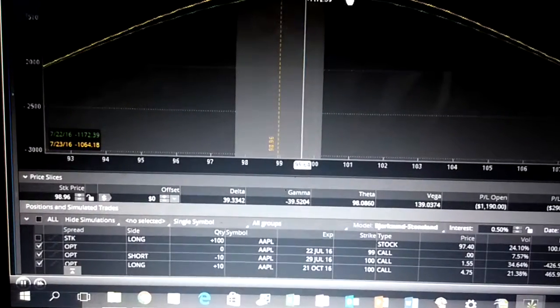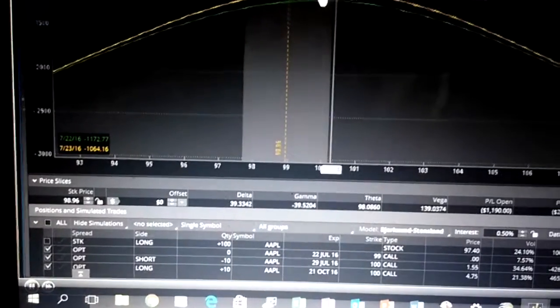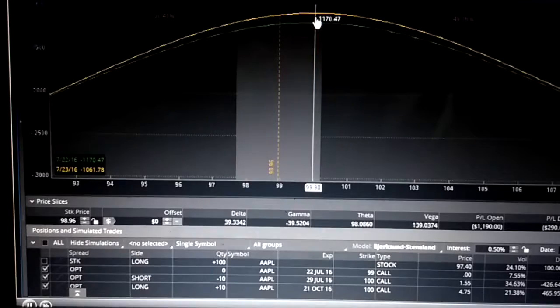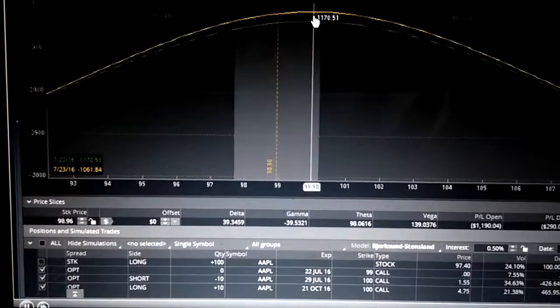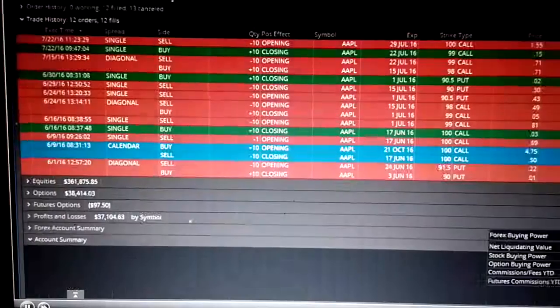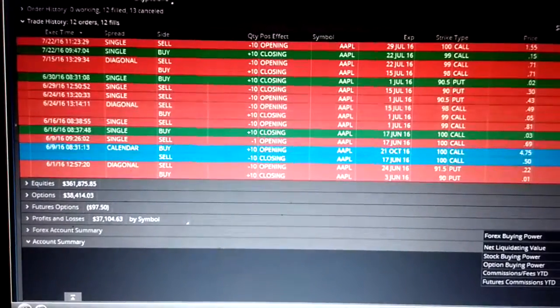Simulate the P&L, and you get a simulated P&L. All that will do is raise this up to being profitable, but we know the shape's going to be about the same. And we know the profit's going to be about 1,300 to 1,500, right in that range. So that's fine. That's kind of an interesting way to look at this.